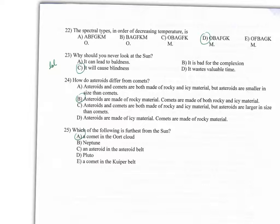Question 25, which of these would be furthest from the sun? And I do think this was on your Unit 2 exam. I'm not sure. The best answer here is something in the Oort cloud, which is farther than the Kuiper belt, and it's definitely farther than Pluto, the asteroid belt, and Neptune.